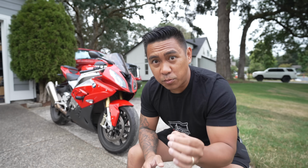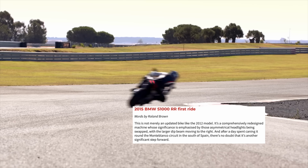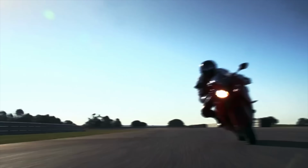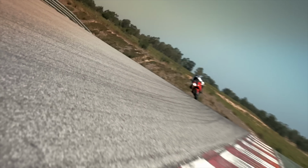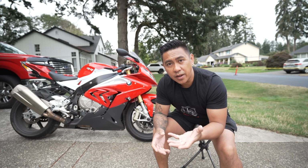Now here's a quote from Roland Brown from Visor Down. "This is not merely an updated bike like the 2012 model, it's a comprehensively redesigned machine whose significance is emphasized by those asymmetrical headlights being swapped with the larger dipped beam moving to the right, and after a day spent canning it around the Monte Blanco circuit in the south of Spain, there's no doubt that it's another significant step forward."